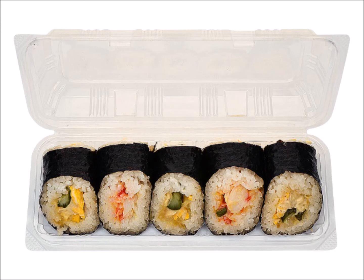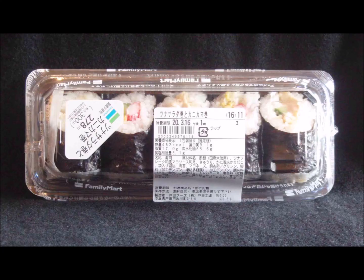Three crab rolls, crab-flavored crab, and two tuna salad rolls, with tuna mayonnaise. The crab roll contains crab, cucumbers, and kimchi eggs. The tuna salad roll contains tuna salad with chopped onions, cucumbers, and kimchi eggs.